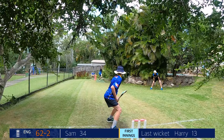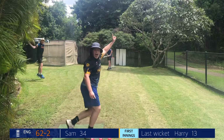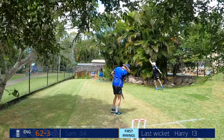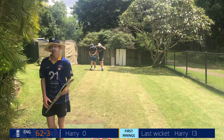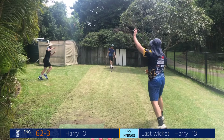Gets his second ball away. Yeah! Pop out this one. I think he's gone. That is a beauty. Yeah! Oh, come on!